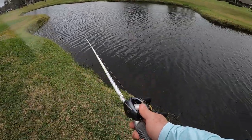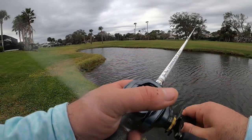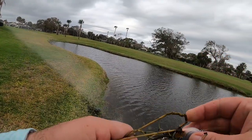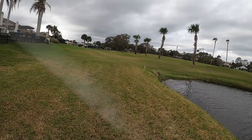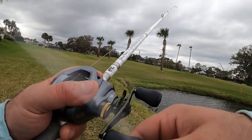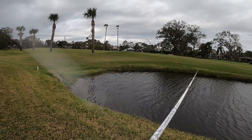Oh man. I wonder if they're all pushed up in here right now. Swim bait coming in clutch, baby. Swimming it slow too, like very, very slow. Before we do that, let me take a couple more casts right here in this little cove. Maybe there's a big one just hanging out. I'm just not too sure.